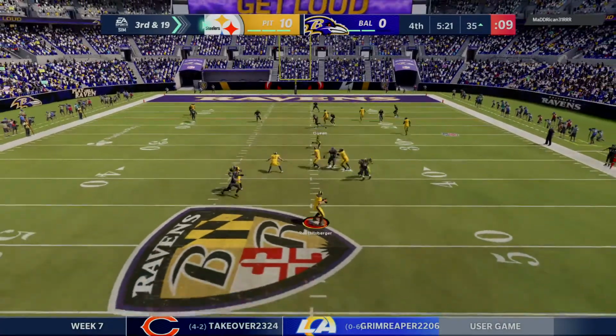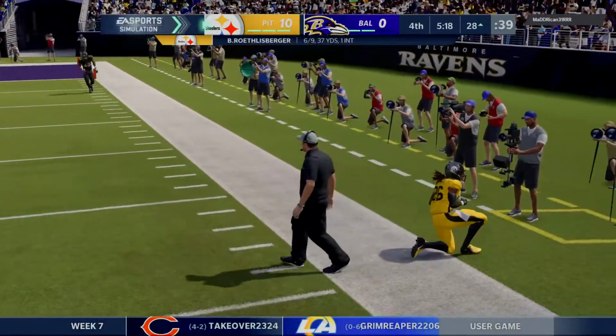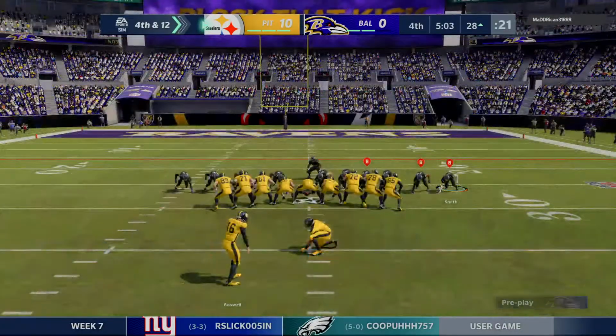Out of the gun, it's Roethlisberger. He'll get this one to McFarland out of the backfield. And he is out of bounds inside the 30. They do get 7 out of that, but not enough to prevent a 4th down.